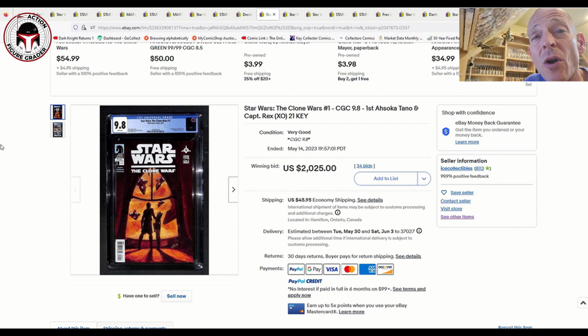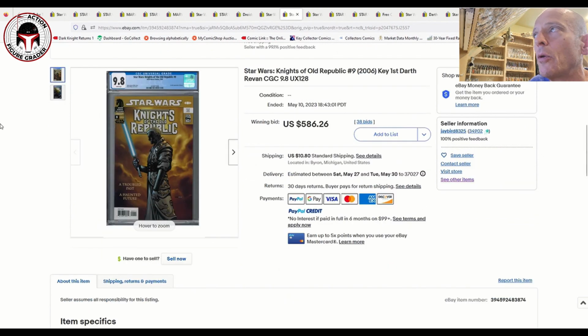It's not particularly rare, though. I think there's 400-plus copies in a 9.8 grade. Don't quote me on that number. So it's not hard to find, and it's going to come up pretty regularly over the next year or two. I would wait and spend your money elsewhere until this book comes back down a little bit.